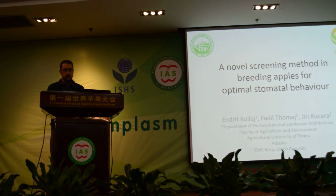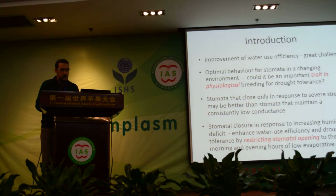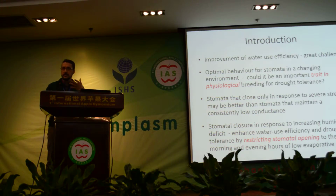Regarding stomata behavior, this is not like the other traits that we generally try to work on in breeding, but it's a complex mechanism and therefore there are many genes involved. We're talking about this because currently water use efficiency is a great challenge, especially now with global warming and the reduction of the availability of water. So in such a changing environment, optimal behavior for stomata could be an important trait in physiological breeding. And again, this is a proposal, and this is the best audience to propose such an idea of working on optimal behavior for stomata.